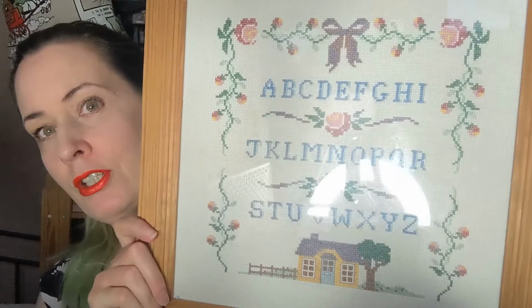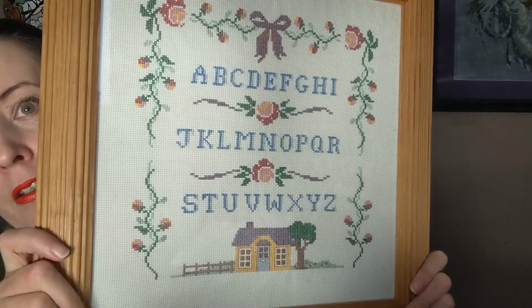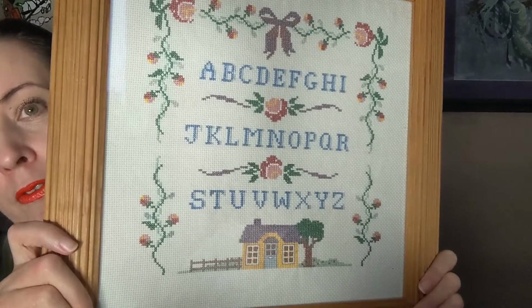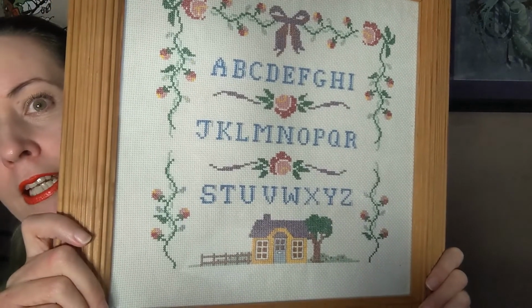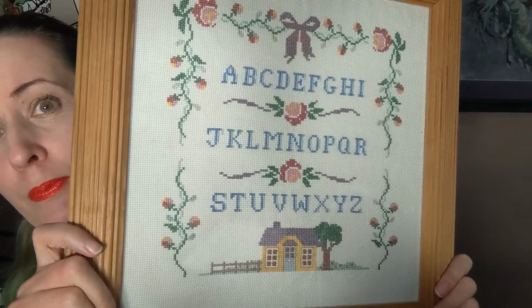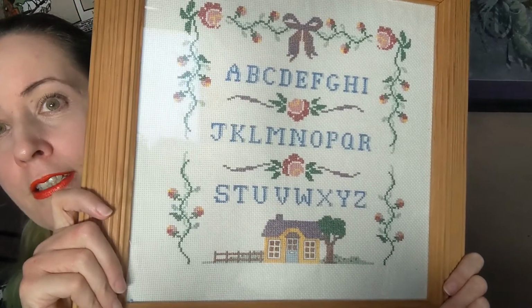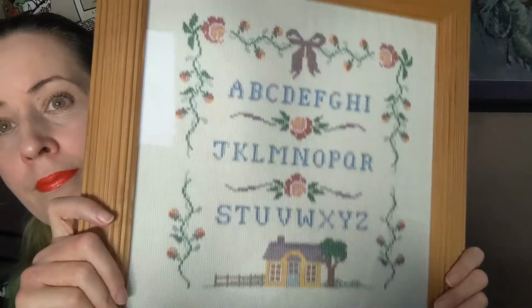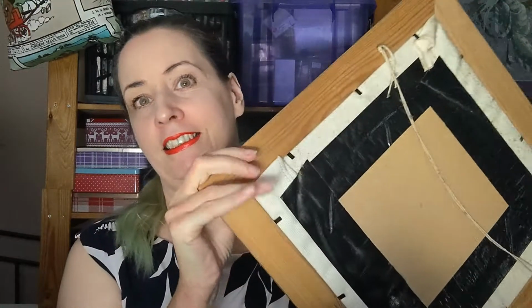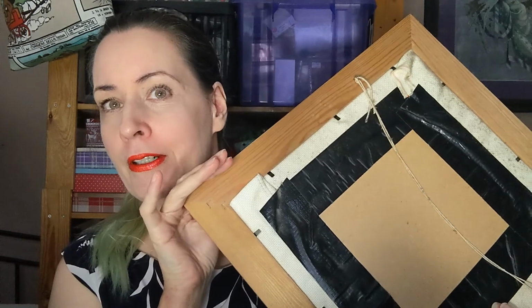Excuse the ring light, let's see if I can get that without so much glare. There we go. So this one is on 14 count Aida, and I stitched it a long time ago. I think it was probably Anchor threads because that's what I used back then. It usually hangs on my wall as a bit of a memento. And the framing job is interesting, shall we say.